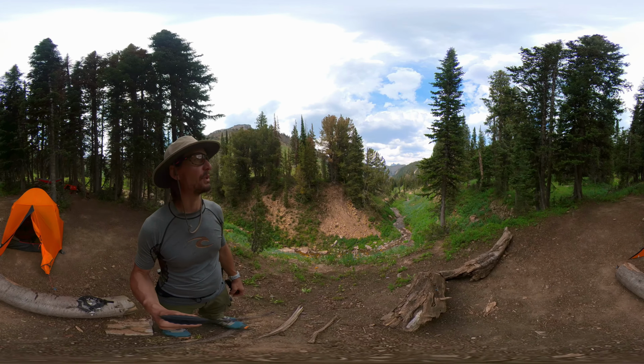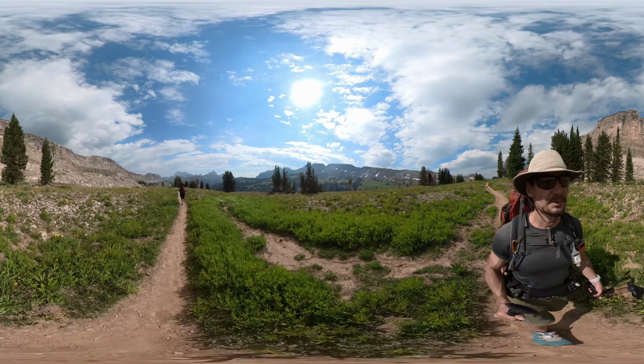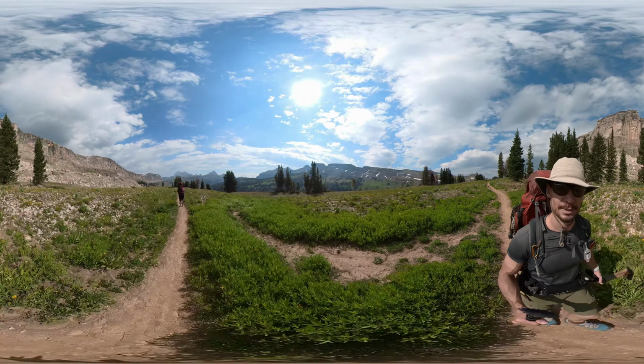So this morning we're on Death Canyon Shelf. The view is amazing once again. We made it up Fox Creek Pass with our humongous backpacks in about an hour. As soon as we got off Fox Creek Pass, we found a whole bunch of flowers and stuff. And now we're looking for a source of water.